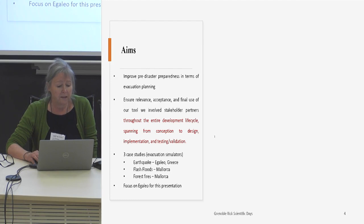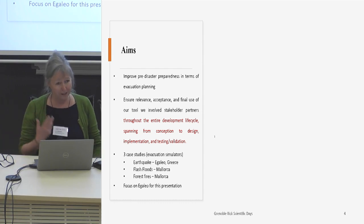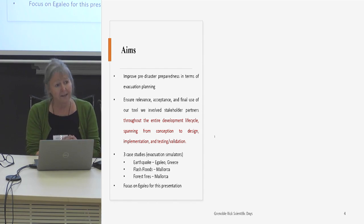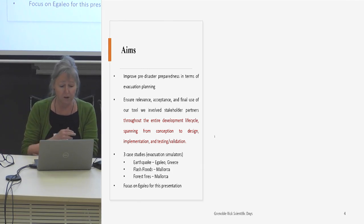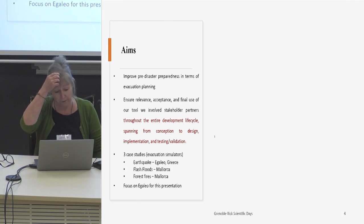What we're doing is we're trying to improve disaster preparedness in terms of evacuation planning. So evacuation in different types of crises. One thing that we're very proud of, and something that we've worked really hard to do, is to involve our stakeholder partners right from the very beginning. So in terms of designing our simulator, implementing the simulator, deciding what scenarios we're going to simulate, deciding what metrics we're going to use, and also in terms of the testing and the validation. So we work really, really closely with them.